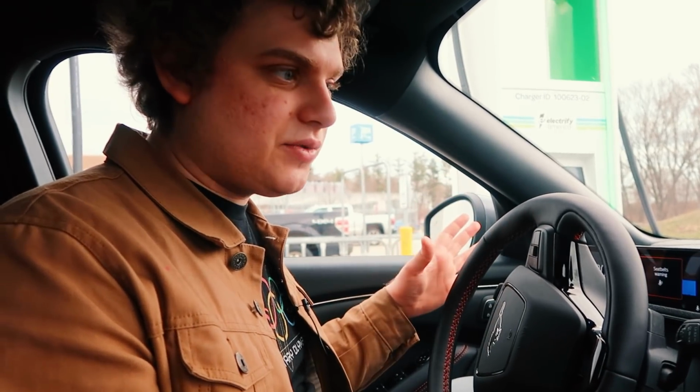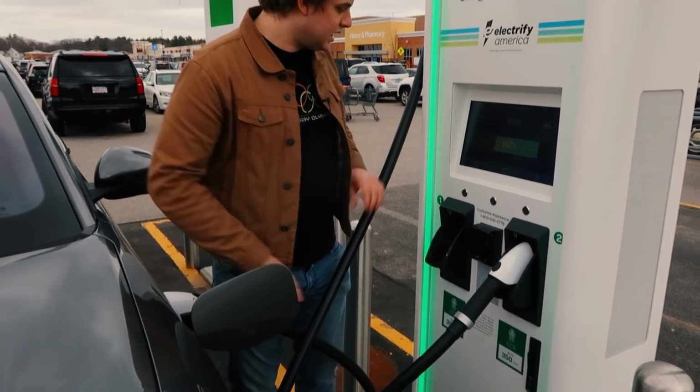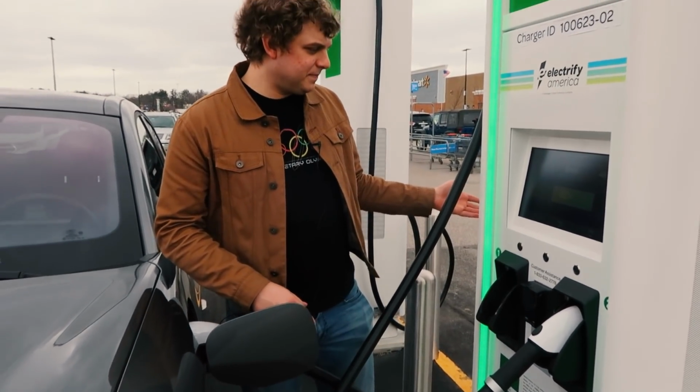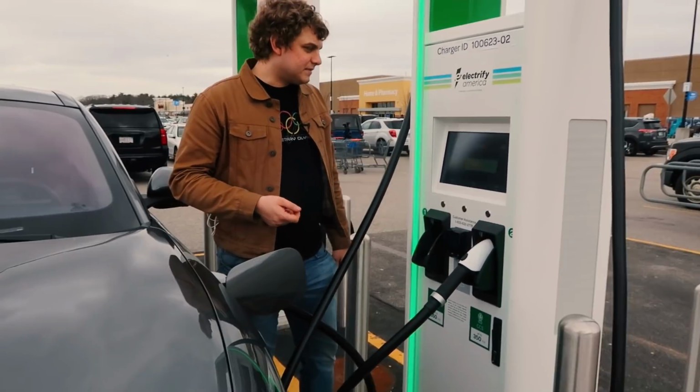It was at 80 kilowatts, and on average about 90 kilowatts through the whole charge cycle. The fact that it dropped down to 13 kilowatts is kind of strange. I don't know what it is. The charging cable doesn't feel warm or anything. This is still making the awful hum that it's been making the whole time, so I don't think that's the problem. I think that's just the charging rate the car wants to do. Not the end of the world.